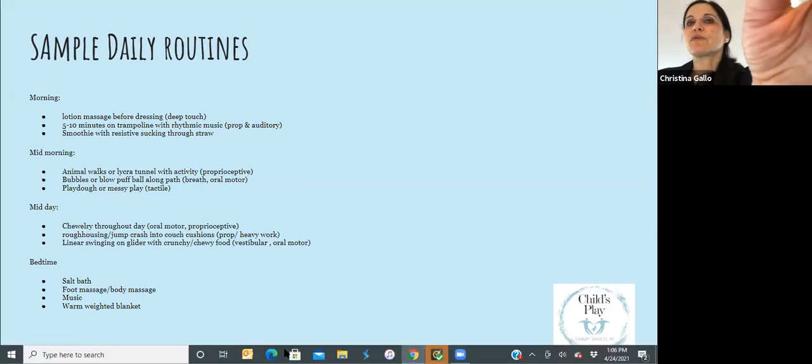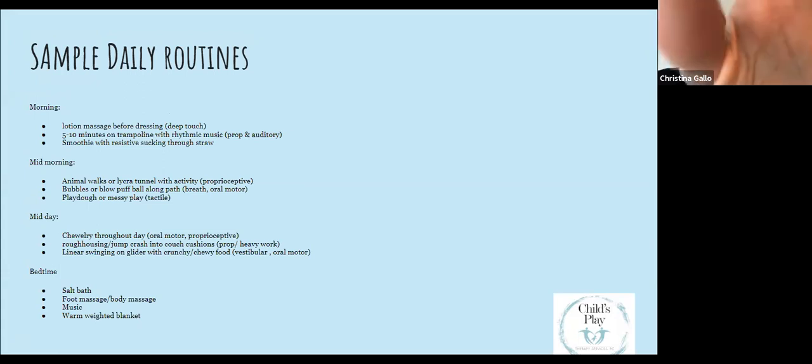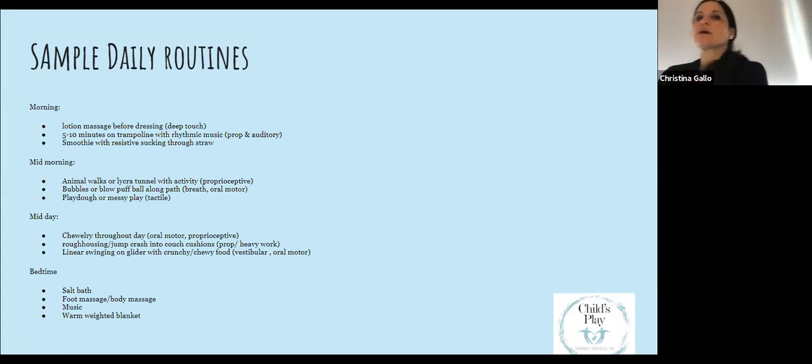So in the morning before dressing, we might want to give them a good dose of lotion and massage, deep touch. This is where your body is. Sing a song, rub their arms and legs. That might help wake up their tactile senses, increase their arousal, help them feel where their body is in space, which actually could help them with the motor demands of dressing.